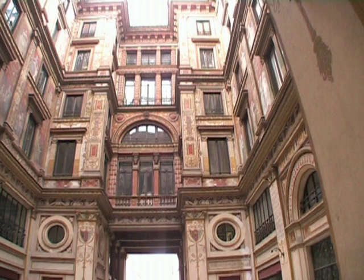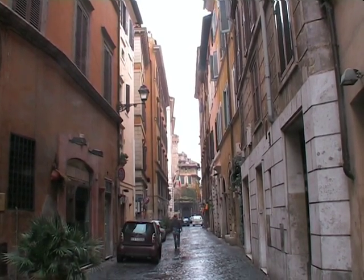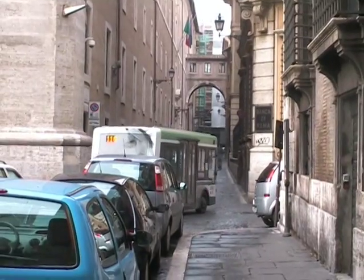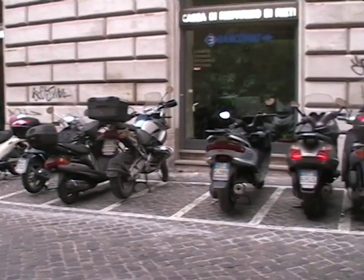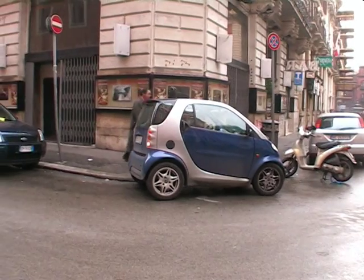Alternatively, some are decorated on the inside courtyard. Few of the roads are pedestrianised, and you have to watch out for vehicles appearing round corners. Many residents use motor scooters, which Italy produces so well, but there is a smarter alternative.